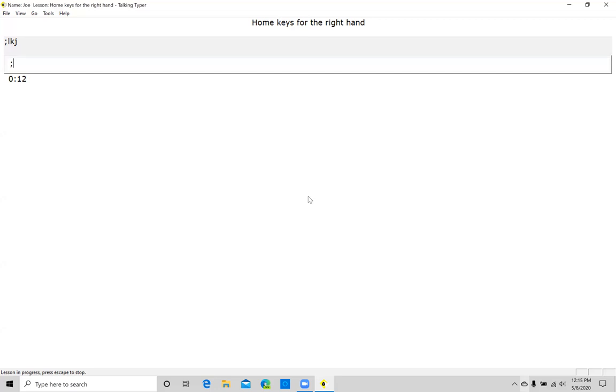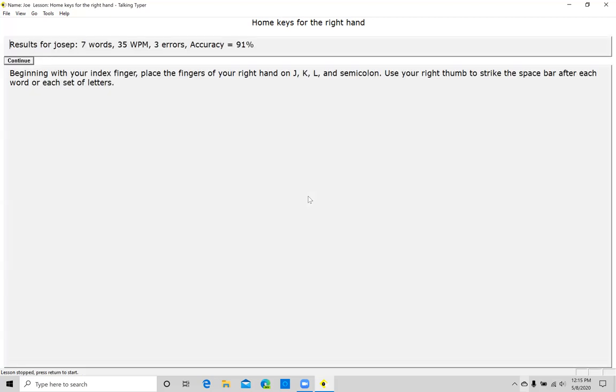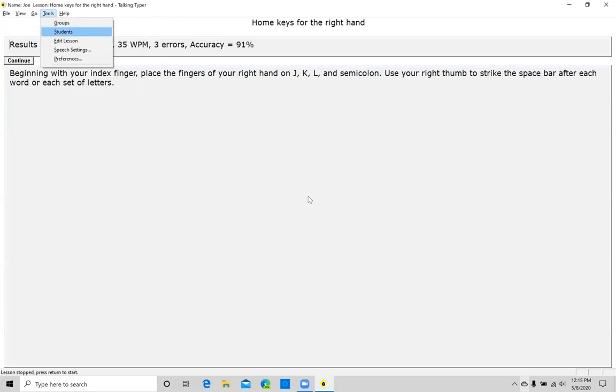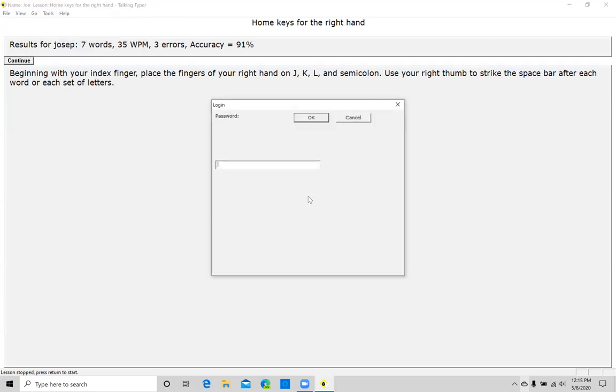So it's really neat to be able to have access and learn how to type. Let's go look at a harder lesson. Escape. So one thing about this is as a teacher, you can create students. I've actually created a few students myself just messing around this morning. Drills, control, dictations, groups, students. So I'm going to log in. Press enter there.